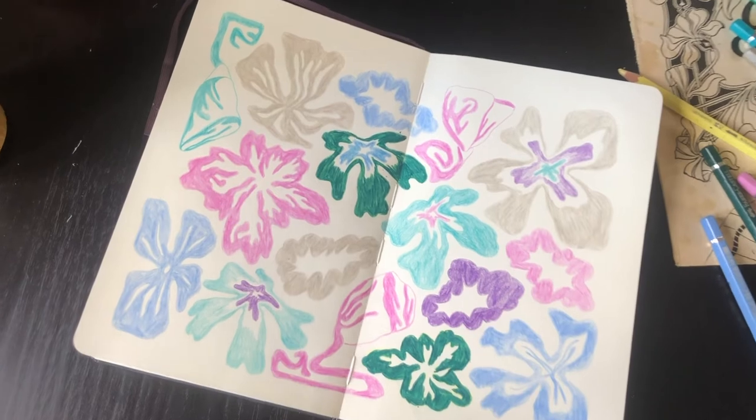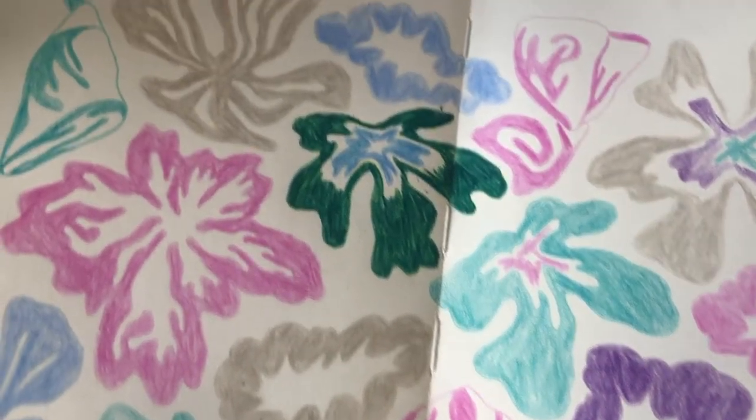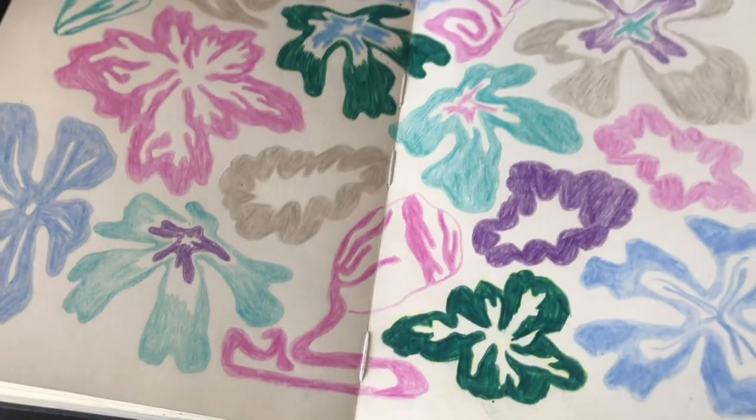So yeah, I'm really happy about this double page, and I think it could be nice to have this kind of shapes in a large framed poster. I don't know. What do you think? Tell me, guys.